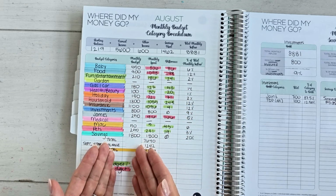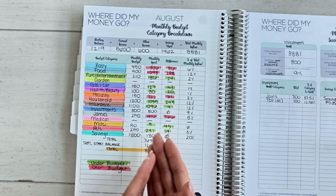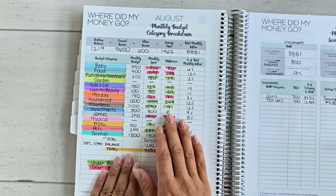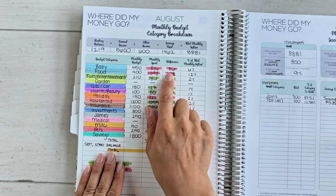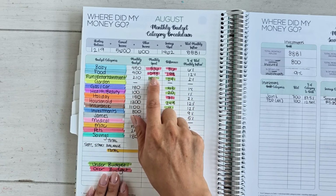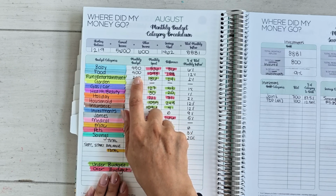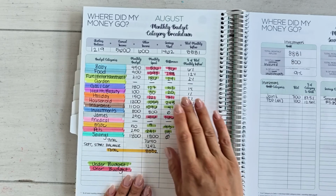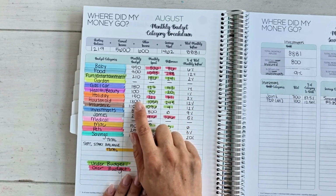So my budget limits have been set. I wrote down how much I spent, and I can tell whether I'm under or over budget for my spending plan. So I was over in baby by a little bit. I spent some money at Costco that wasn't in my spending plan. I was over in food. I remember I took $50 from my miscellaneous cash envelope to cover some food. I was under in fun and entertainment.